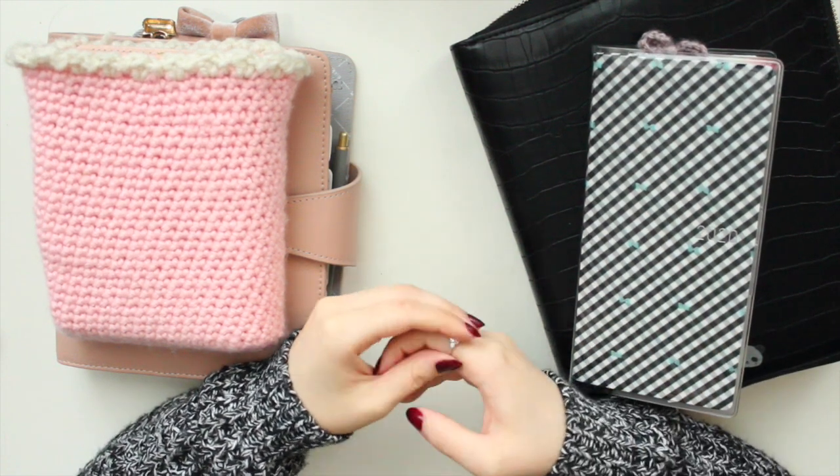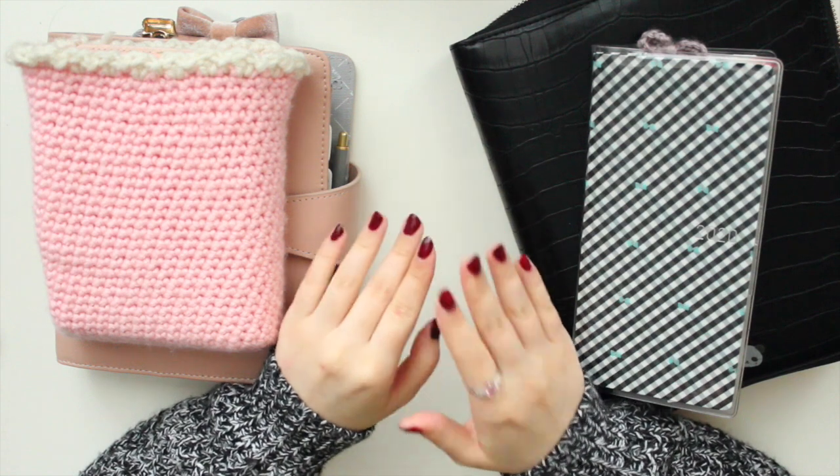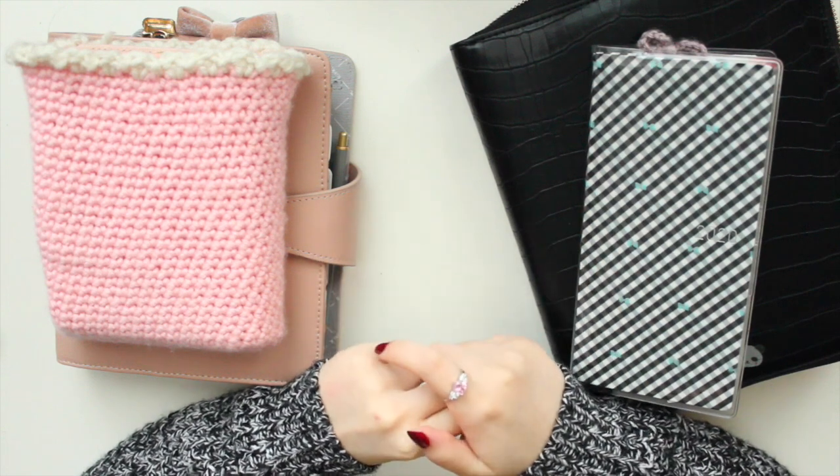I would describe myself as a decorative planner, but I use stickers in a very functional way. If you watch my plan with me's, then you may know what I mean by that.